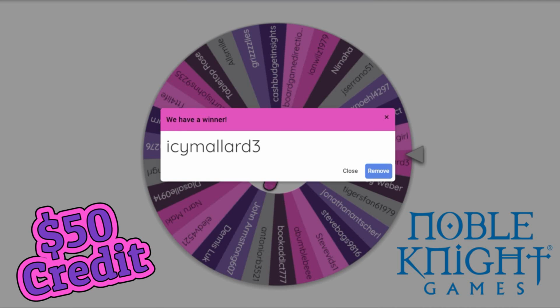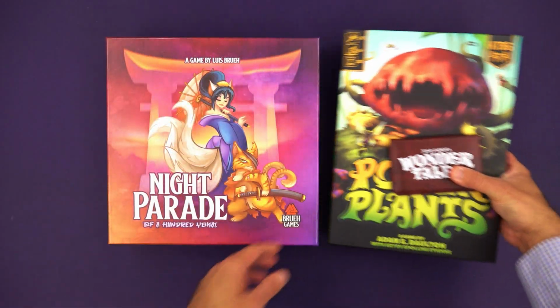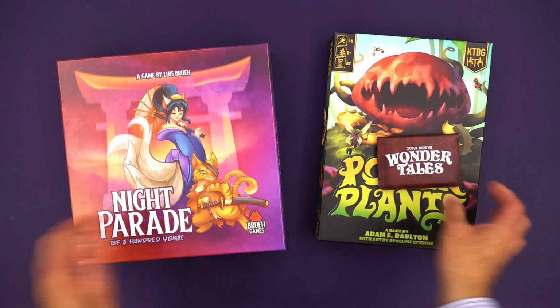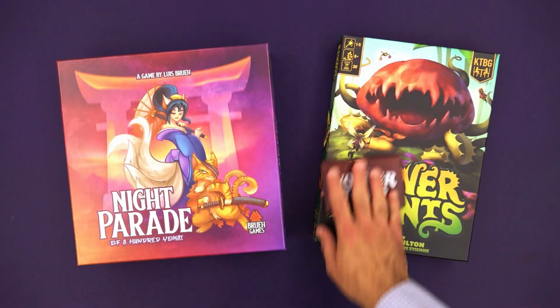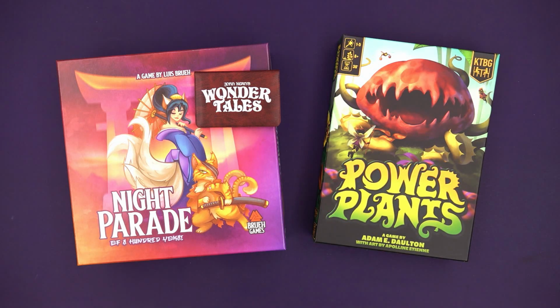And now let's head down to the table for my very first Purple Moose Purges. So I'm going to start off with a group of games that's going to be an easy one for me to talk about. And those games are these right here. Night Parade of 100 Yokai, Power Plants, and Wonder Tales. The reason I say that these are going to be easy for me to talk about is because these are all games that I'm actually keeping.